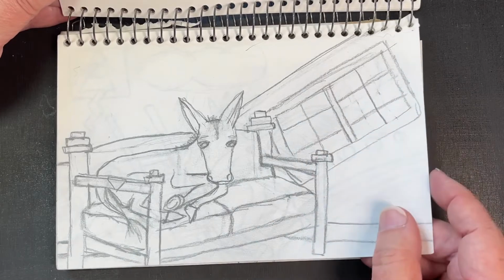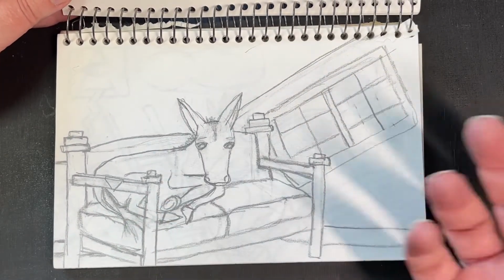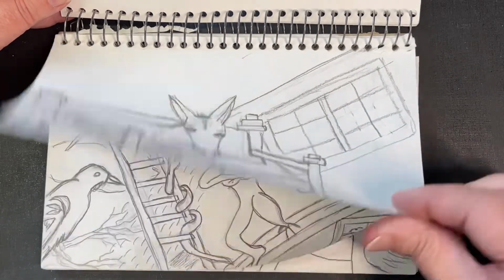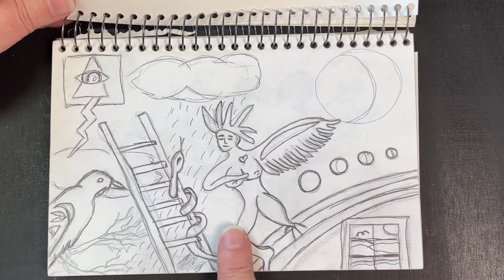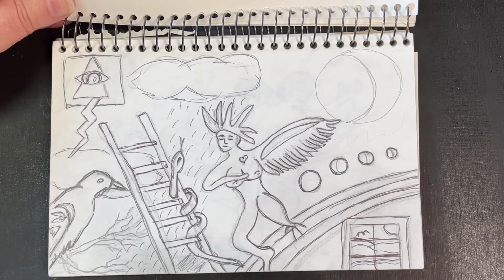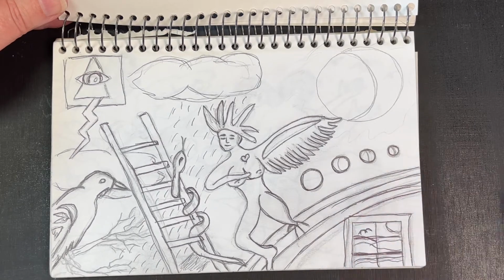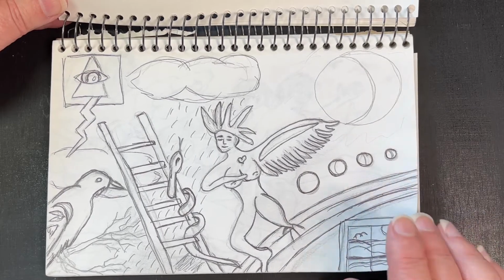Donkey. I grew up with donkeys, so this was a donkey on the couch. I mean, it's imaginary. Our donkey did come in the house once in a while, but he didn't sit on the couch, I should say. This actually did turn into a silk painting. This was an intuitive drawing that I did do on silk, and I don't remember what the symbolism meant on this.